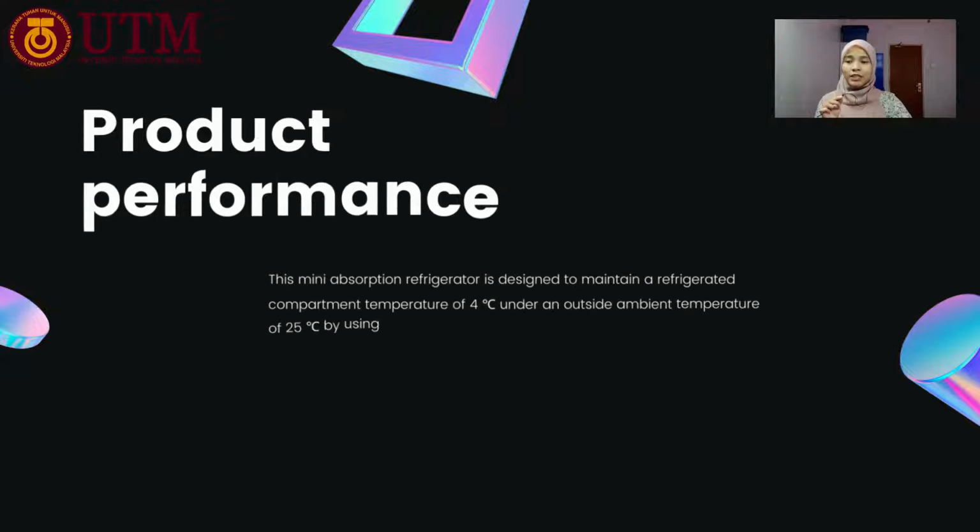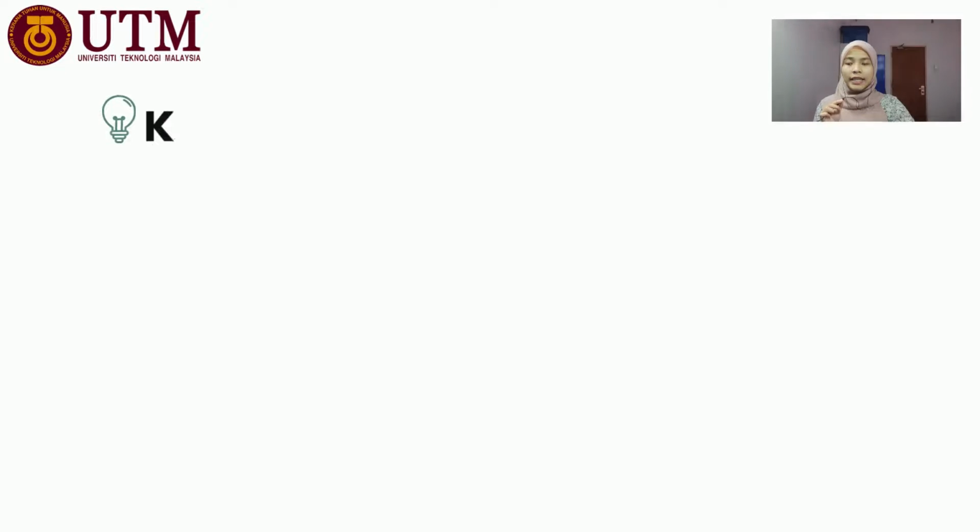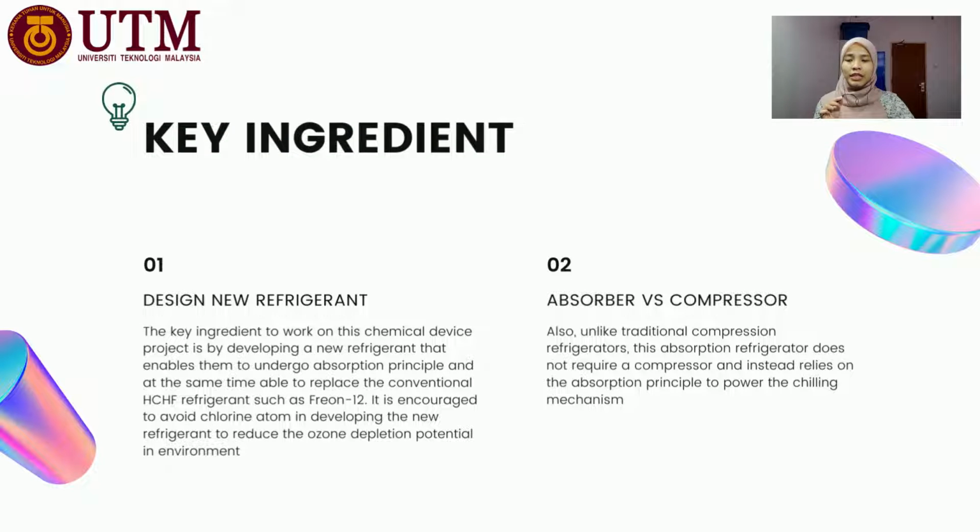This mini absorption refrigerator is designed to maintain a refrigerated compartment temperature of 4 degrees Celsius under an outside ambient temperature of 25 degrees Celsius, using a new refrigerant that can replace dichlorodifluoromethane, Freon 12, in order to make it sustainable. The refrigerator performance will be evaluated based on the calculated coefficient of performance. The key to working on this chemical device project is developing a new refrigerant that can undergo absorption principles and at the same time replace the conventional CFC refrigerant such as Freon 12. It is encouraged to avoid chlorine atoms in developing the new refrigerant to reduce the ozone depletion potential in the environment.